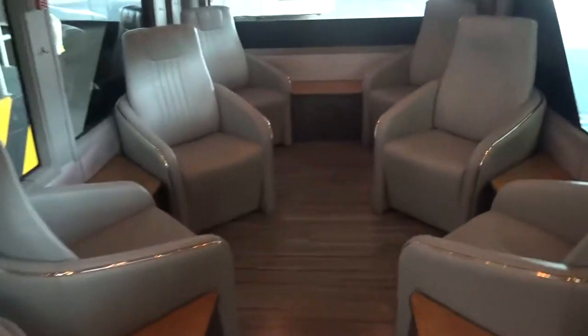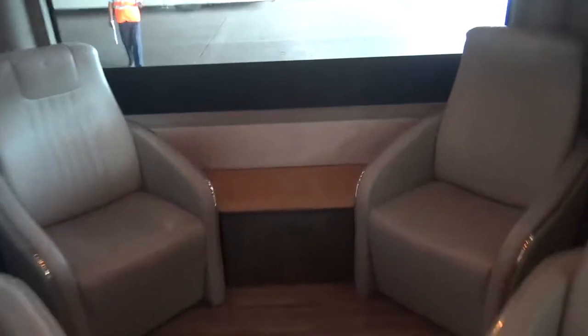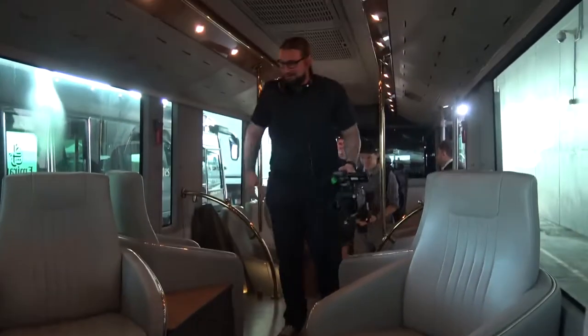Life goals. What's really cool, check out this. Now this. This looks like something Snoop would rock around in, man. Look at this. First class bus action. I'm gonna hit the back. Right here. Look at this. So much air con right now.